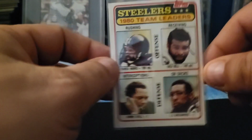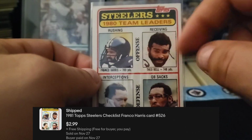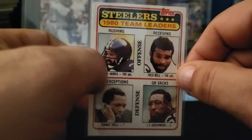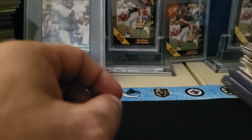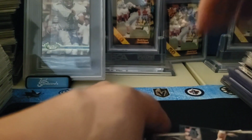And then sold this card with Franco Harris on it. I literally picked up another one of these this weekend. If you watched my card show video, I picked up one of these in my big fill-a-box. So I paid 15 cents for it. So right on the target price for me there with that one. I'll just organize a few of these here.